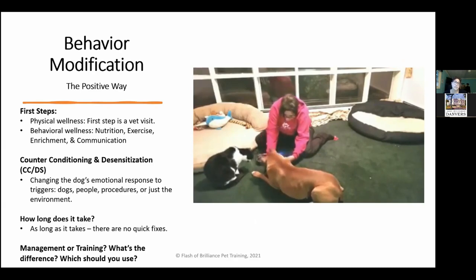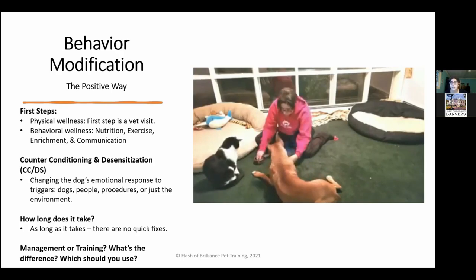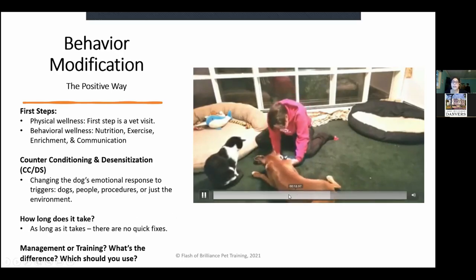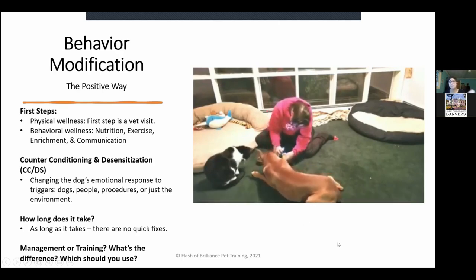Just two taps. And then she gets a whole bunch of kibble for it. And see how she relaxed onto one hip? She's looking away. She's not quite happy. There's some lip-licking. Her ears are back. I want to go back again so you can see that. So she's not happy at all.